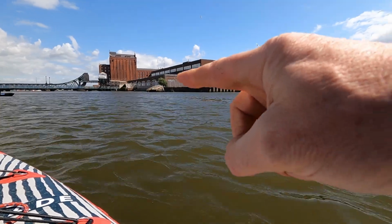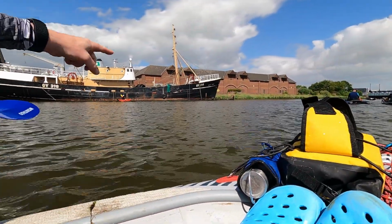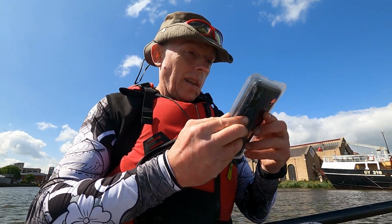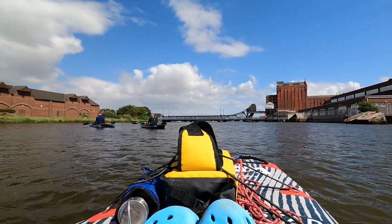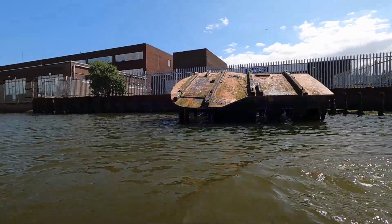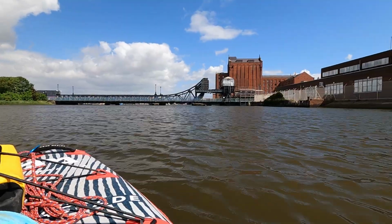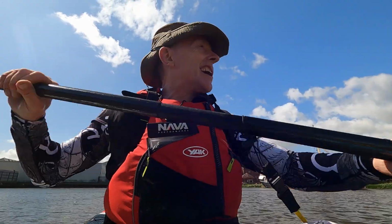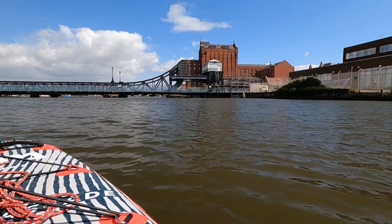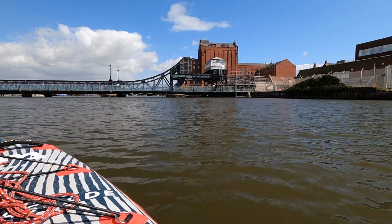Now there's a sunken boat just over there, and there's one over there somewhere. Let's have a quick look at where we're up to. 138 meters away, it's saying. I think it's in that bridge area there. Seen better days, hasn't it? This is a bit of a different way to do some geocaching, isn't it? 65 meters away. I'm heading in the right direction, I think. I'm getting blown in the right direction.